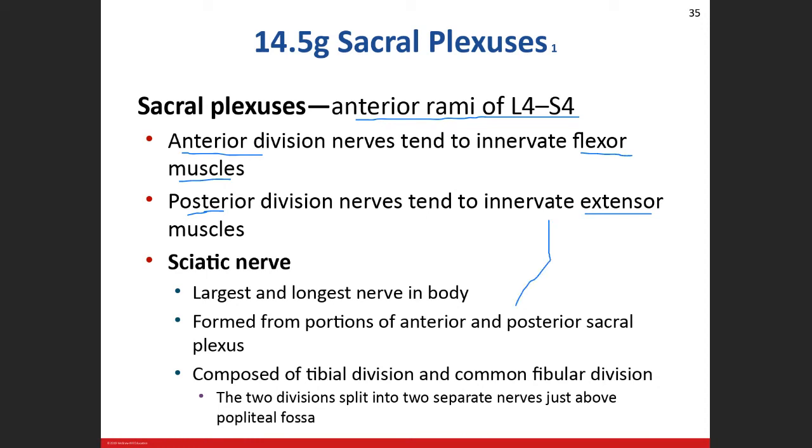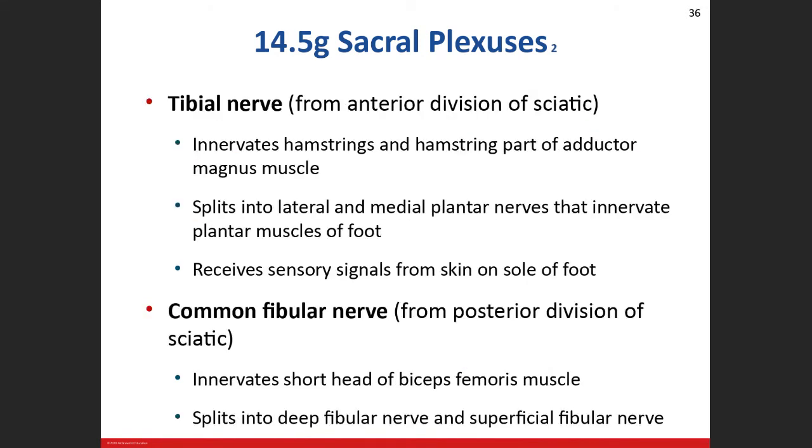Now, the sciatic nerve divides into two nerves, and you should know these. You got the tibial nerve and the common fibular nerve. This usually happens around the knee, or the back side of the knee, which is called the popliteal fossa. Again, you'll see this again in 211. I want to give you a little heads up for it.